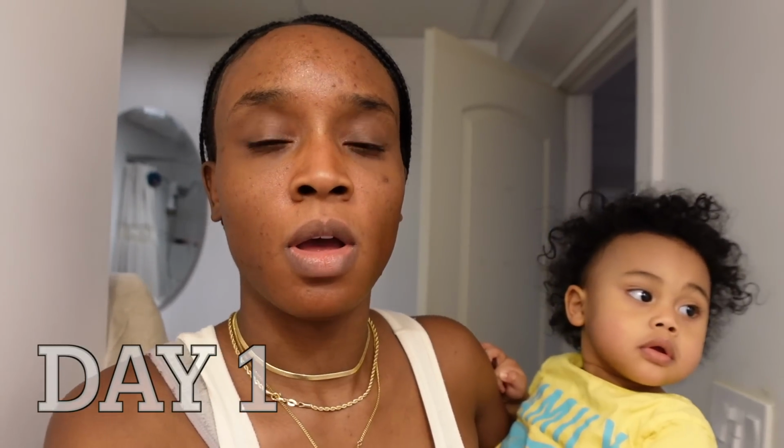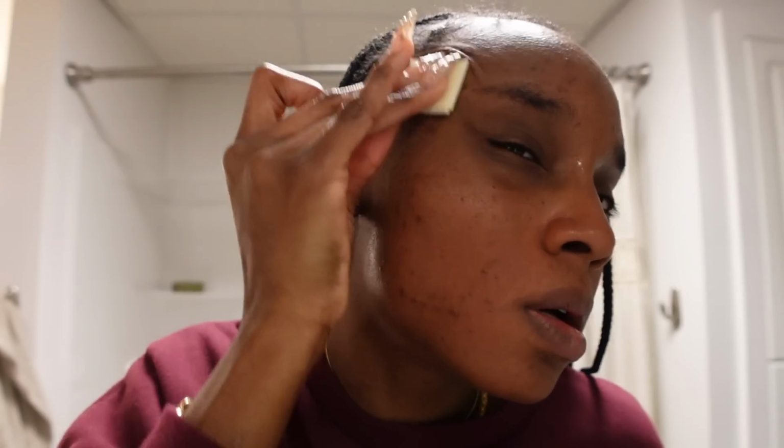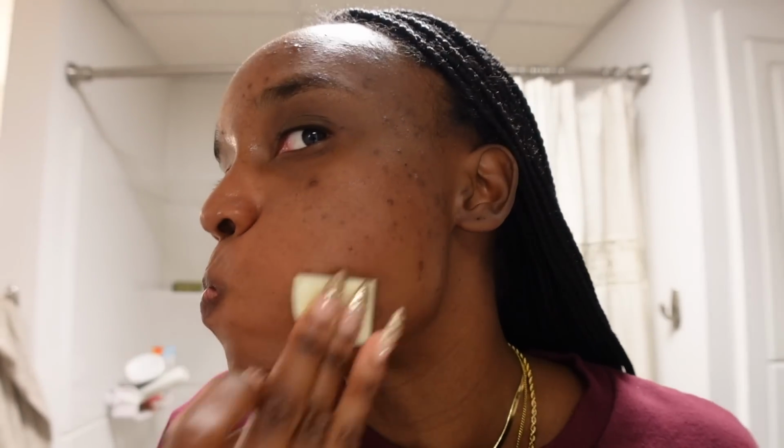Here's Leela and I on day 1. My face looks very normal, super normal, actually. As you can see, I do have some dark spots per usual. Of course, I went through the steps of using my peel pads for the first, I think, 2 or 3 days. I did spread it out a little in between this whole process.